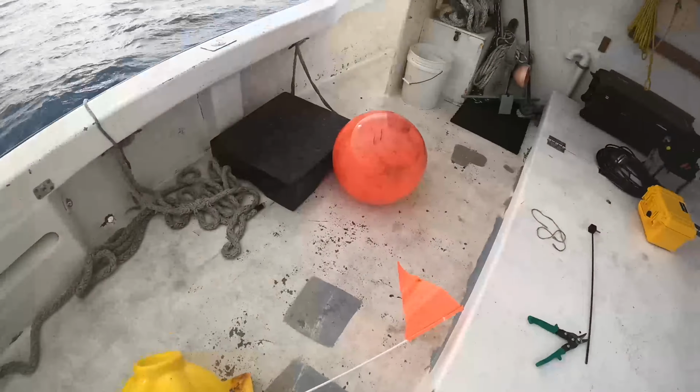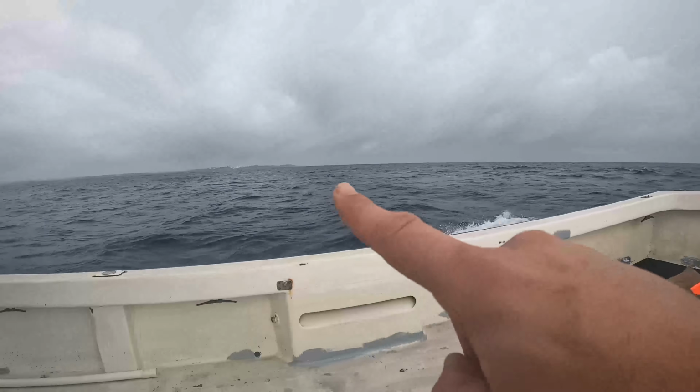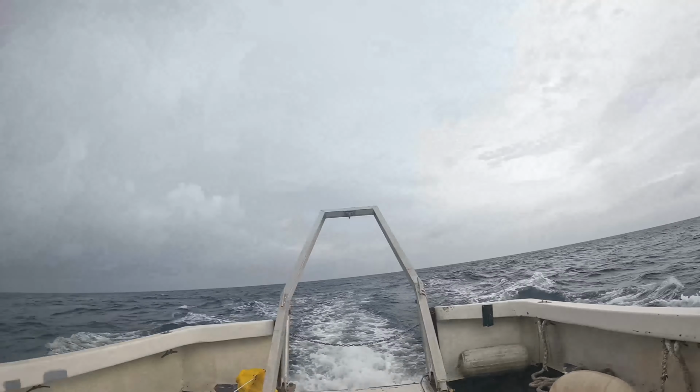Oh my God. So there's Bermuda over there, and yeah, there is no such thing as easy, I guess, in Bermuda. And if it was easy, everybody would do it, right?